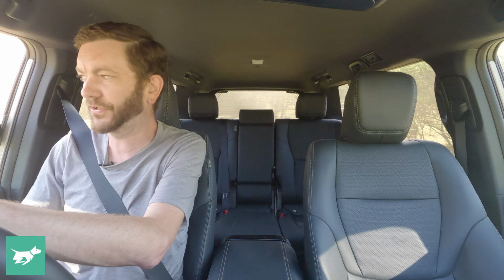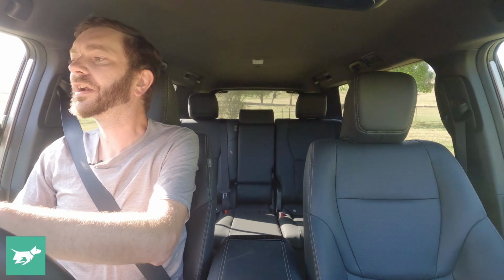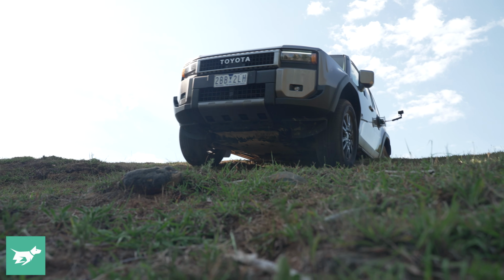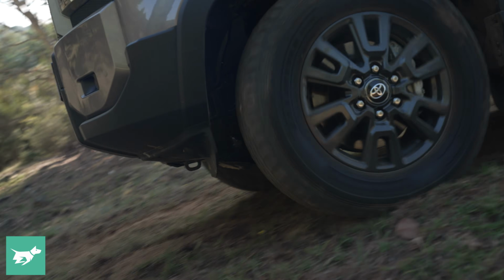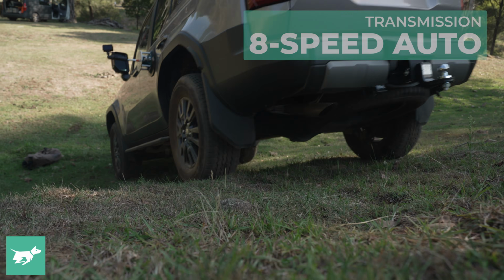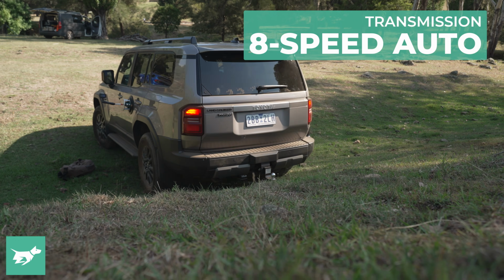First gear, low range. Let's see how the gearing is in terms of going downhill. So I'm going to try and foot off the brake, just hover. Righto. Yeah, that's great. That's got really good reduction there. Happy with that. Prado done. Let's check out the Everest.